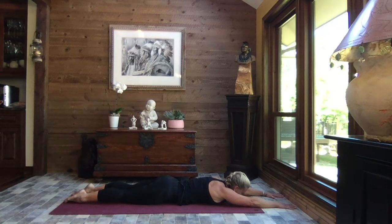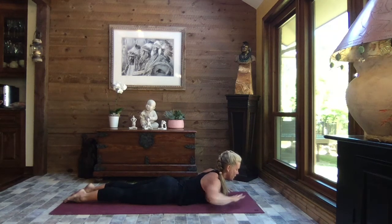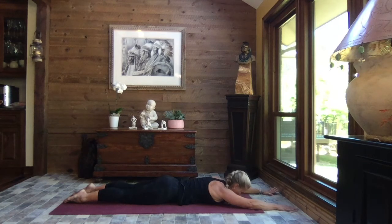Now we're going to work the upper body. Take a big breath in, and as you exhale, lift just the upper body. So hands are there for support, hands are here for support. They're lifted or they're extended. And release. So you choose what's right for you.